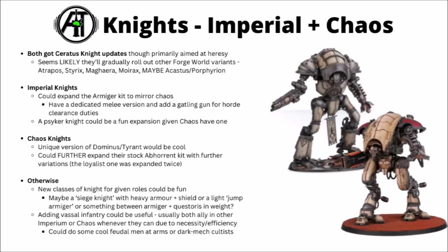I kind of wonder if they'd ever go as far as making a plastic Acastus or Porphyrion. I'm not sure if that might be getting out of the scope of regular Games Workshop plastics though. Seems like there's some chance they'd leave that resin. I feel like it would be really nice if Games Workshop just included the datasheets for the Forge World Knights in the core codex and just gave us some safety that they'd be part of the range going forward.